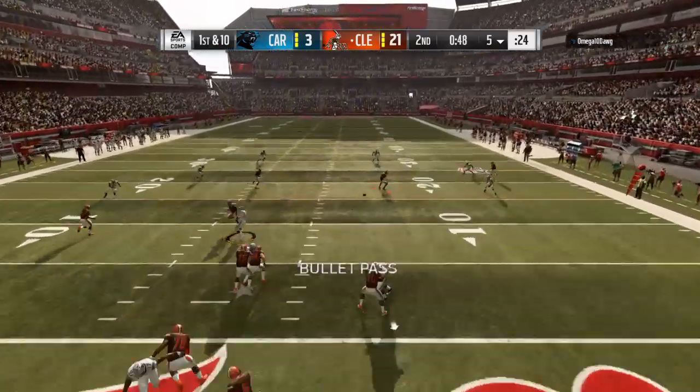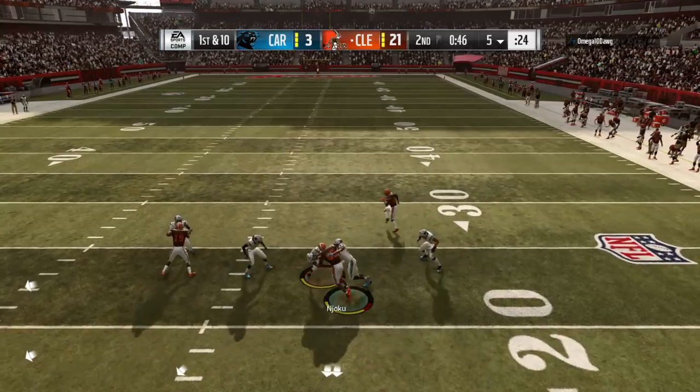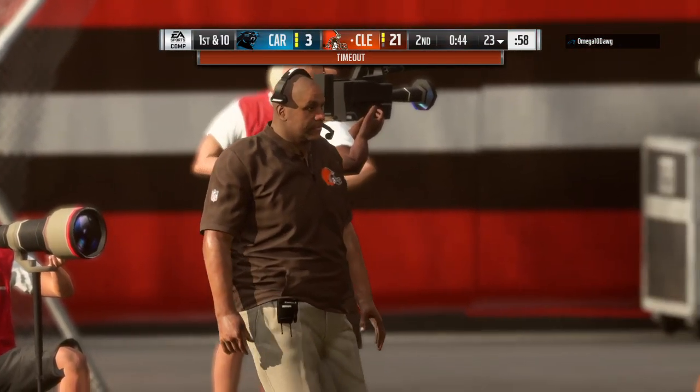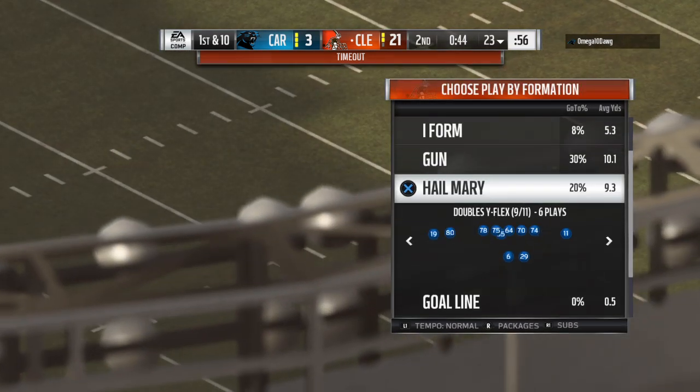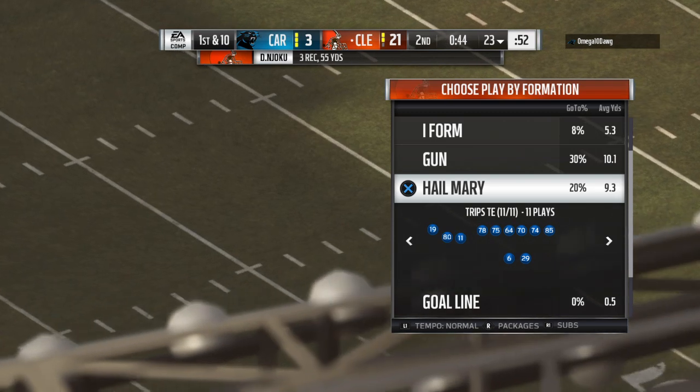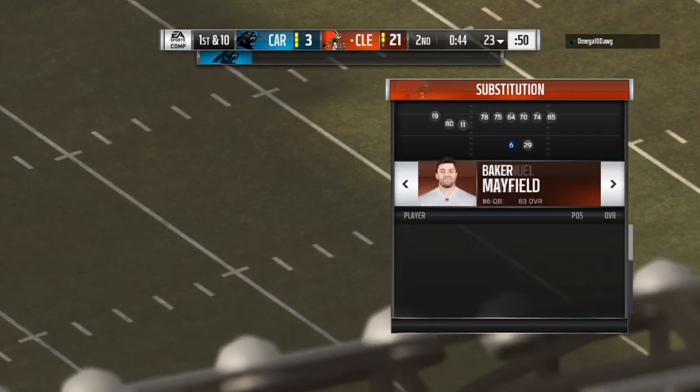Mayfield now after the fumble recovery. Wide open receiver complete. And able to get it across the 20 before they get to him. And now before this first down play, we're going to get a timeout here, as they'll stop it with just over 40 seconds to go in the first half.